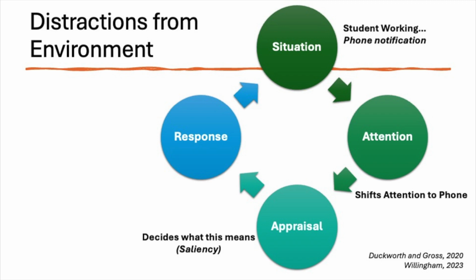So now there's the appraisal step. I have to decide what this means to me. How salient is it? Okay? Now, I'm pretty good at, if somebody distracts me, I look at my phone, I'm pretty good at turning it off. But your kid remembers he's got a snap streak going. If he doesn't keep the snap streak going, he's gonna lose, I don't know what it is. I don't know anything about this stuff. It's horrible. So they gotta worry about that.